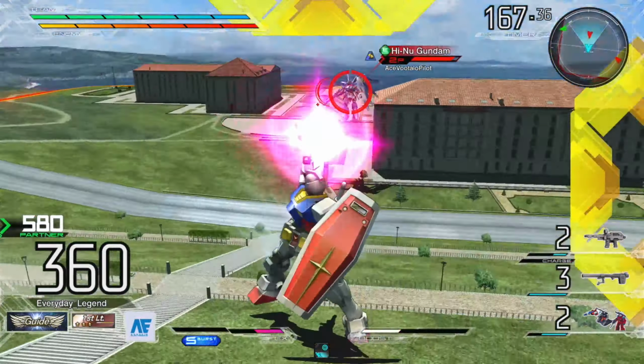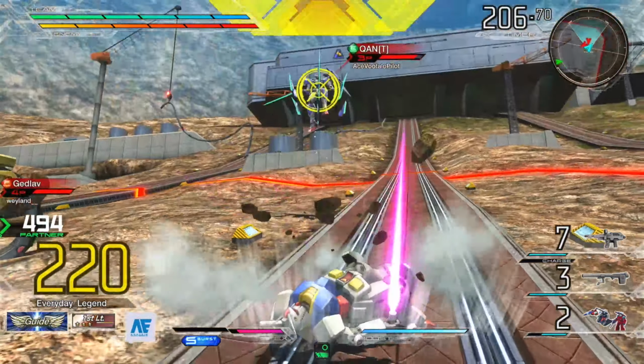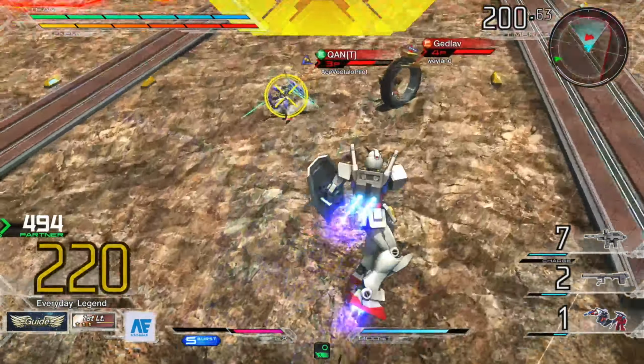Contrary to popular belief, Extreme Versus is not a game about dealing damage. It's a game about avoiding damage. If you avoid taking damage, your team is probably going to wind up the winner.